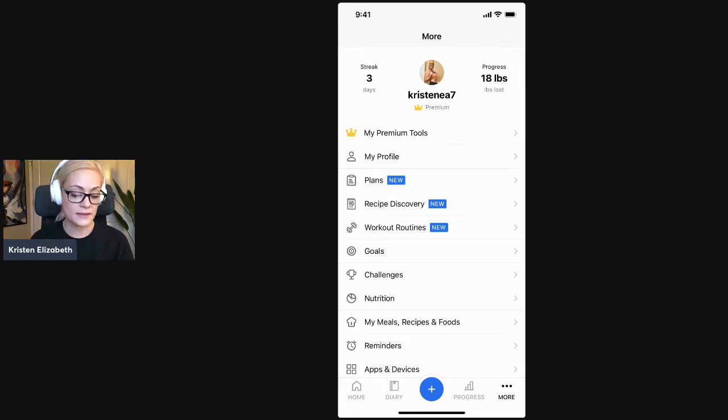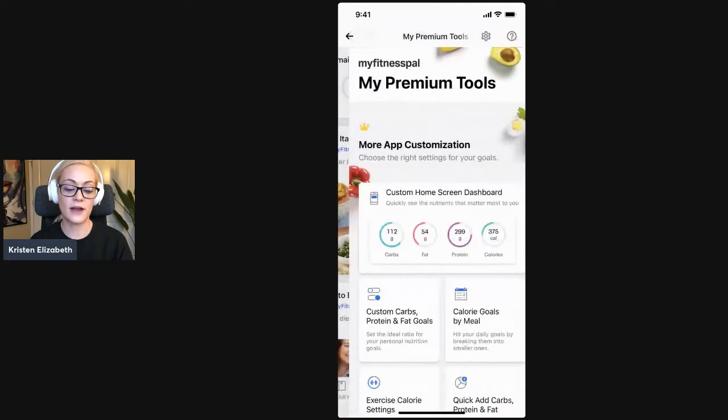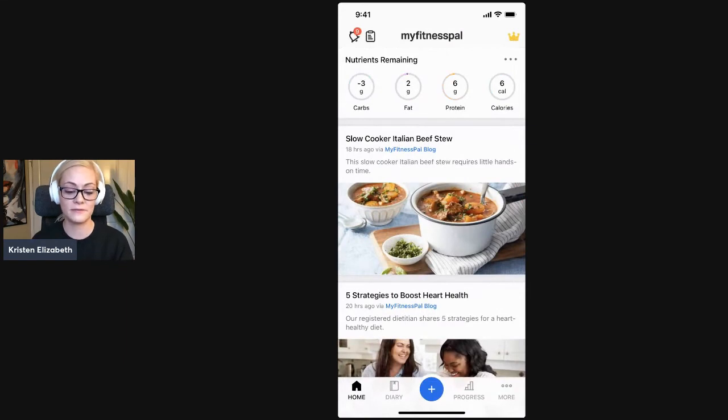Okay, cool. And so here's a few things that I would recommend that you set it up as. So here's just the home screen. If you click, well, first of all, if you click the crown, this is how you can get the pro version. And you can do a 30-day free trial too to see if you like it.